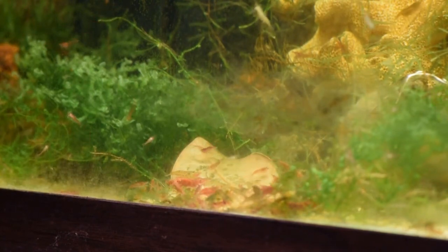And snowflake is soybean. Some say it's soybean shells, some say it's soybean, some say it's both. I'm not sure exactly what the mix is, but they are really enjoying this.